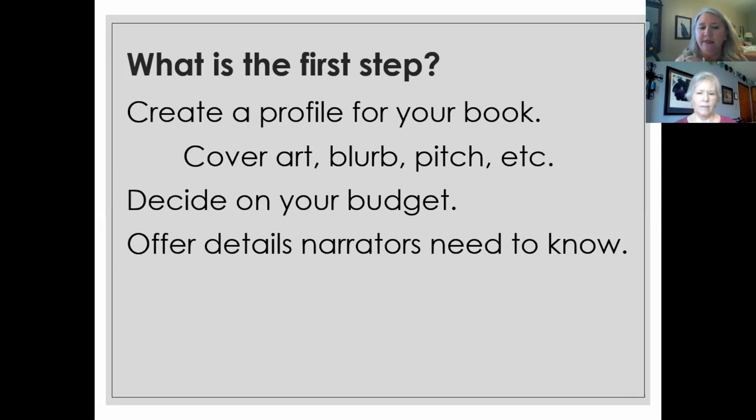You're also going to fill out on that page what your budget is, what you're going to offer. So if you've decided that you're going to offer $50 per finished hour for your book, you're going to put that on there. And when you do a search, it's going to come up for everybody. But if somebody normally gets $250 a finished hour, when they're doing their search on new titles that are available, they're not going to see your book as an option. They're only going to see books that are in their range. So that's something that you want to consider too.